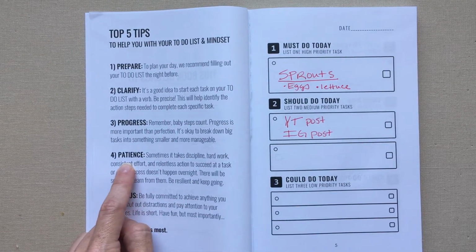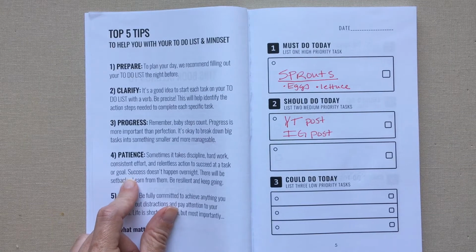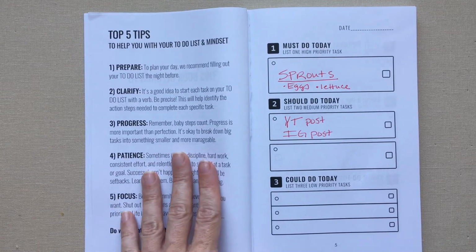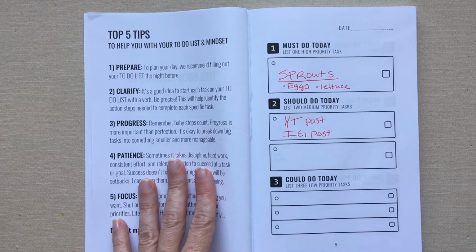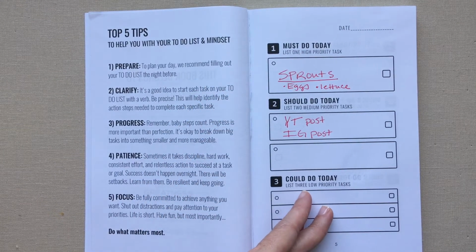Okay, patience. Sometimes it takes discipline, hard work, consistent effort, and relentless action to succeed at a task or a goal. Success doesn't happen overnight. There will be setbacks. Learn from them. Be resilient and keep going. That applies to everything in life. It's good advice. I don't necessarily think I need it to push on in my to-do list, but some people might.